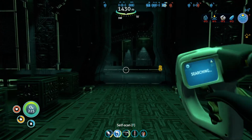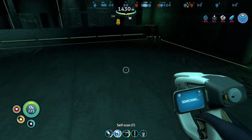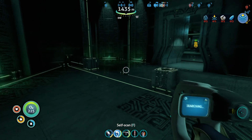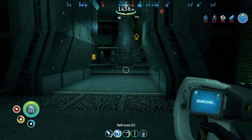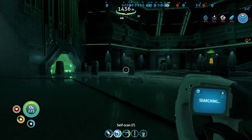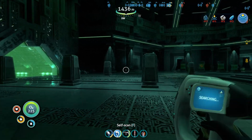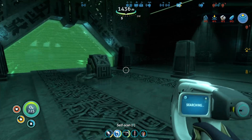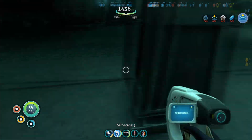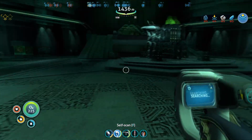Okay. I think that is all of the side rooms. We are ready to explore the main room up in front. I don't have another blue tablet. You only gave me one, and I already used it.